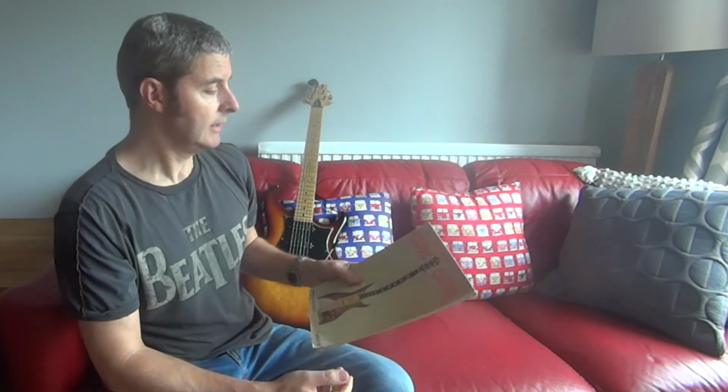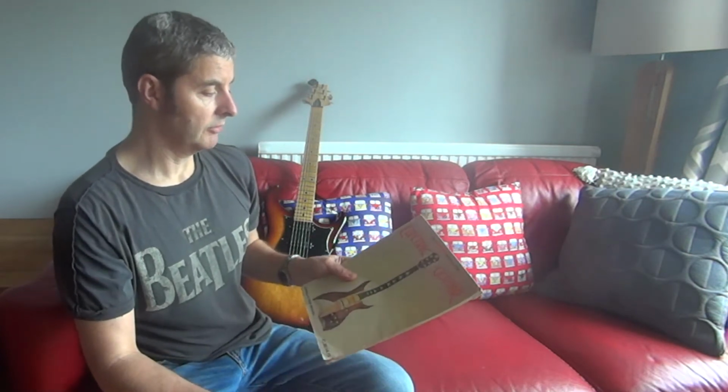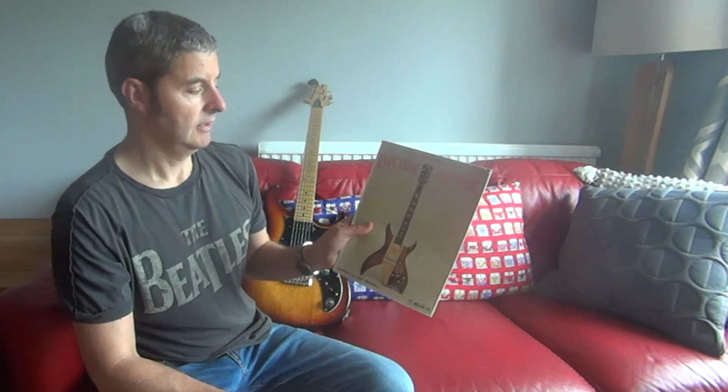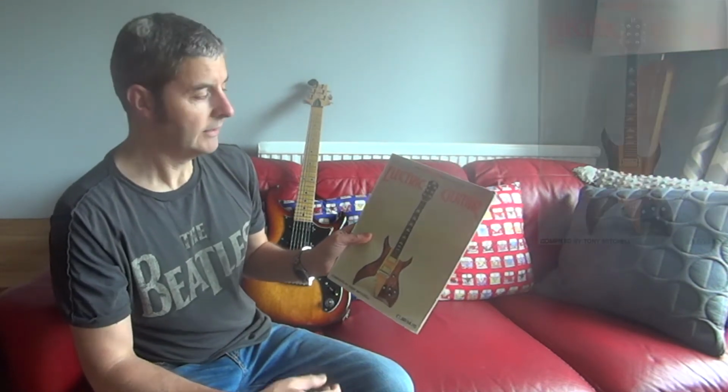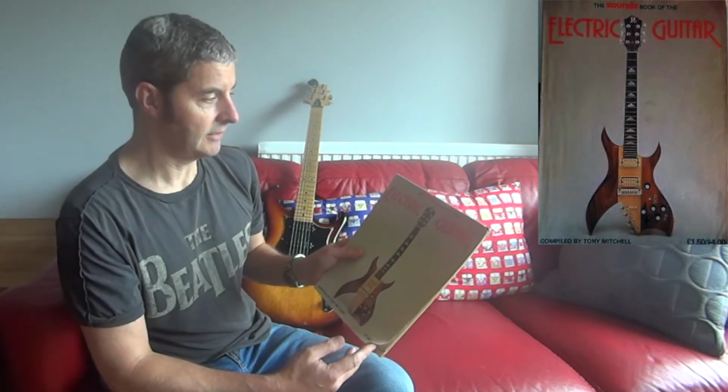Hi, today's guitar book review is on this one. It's called The Sounds Book of the Electric Guitar. Now, you might be able to tell from looking at it that this is quite an old one. This was published in 1980.